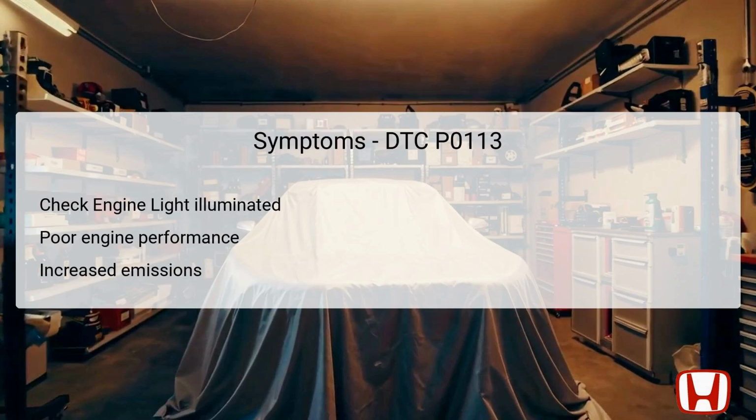The symptoms associated with DTC P0113 typically include an illuminated check engine light, MIL, indicating that the PCM has detected a fault. This error can lead to poor engine performance, which may manifest as rough idling, stalling, or difficulty accelerating due to improper air-fuel mixture adjustments.